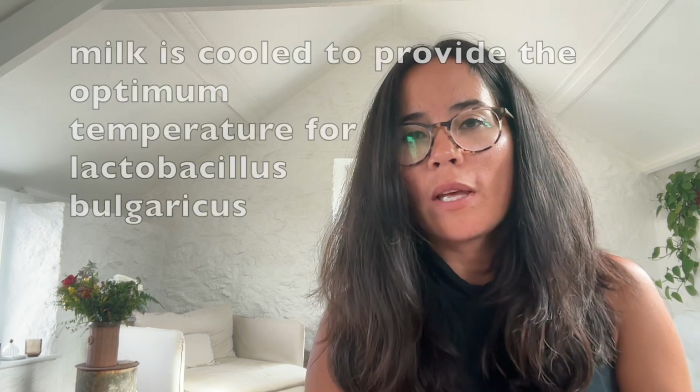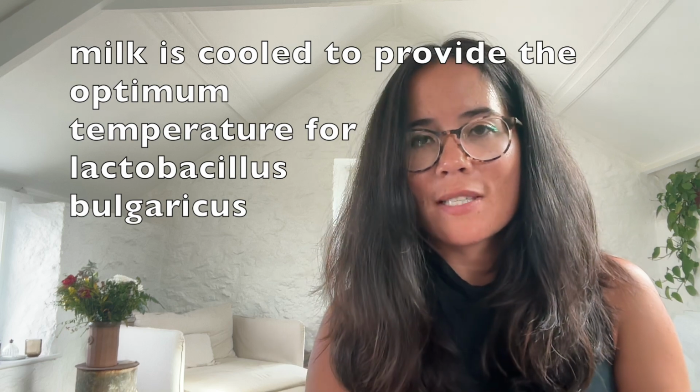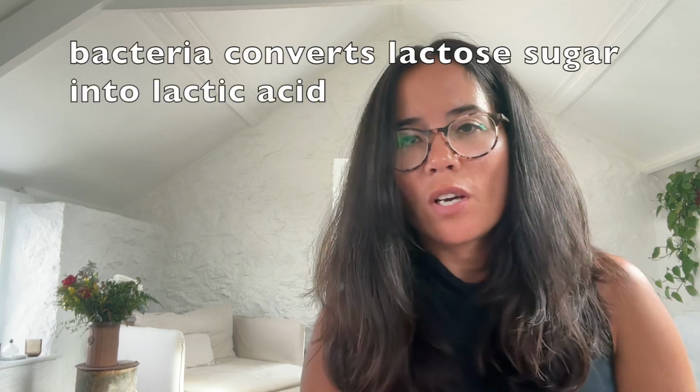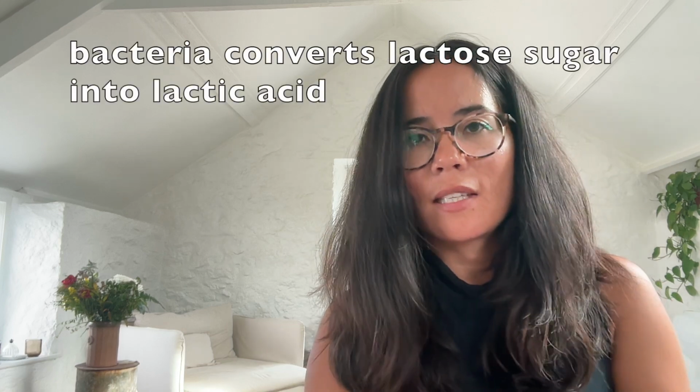We then need to cool that milk down to around 35 degrees and add the all-important Lactobacillus bulgaricus bacteria. This is the bacteria which converts the lactose sugar into lactic acid, giving yogurt that characteristic sour taste. We need to lower the temperature because high temperatures will kill that bacteria. And it's through the anaerobic respiration of that bacteria that the lactic acid is made.